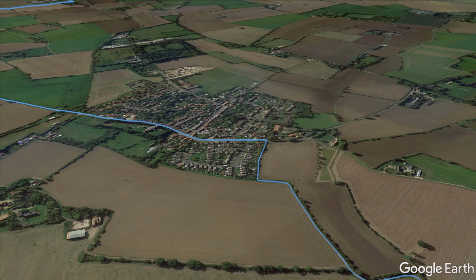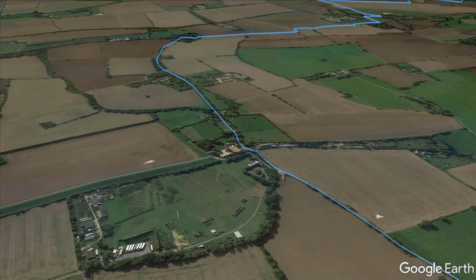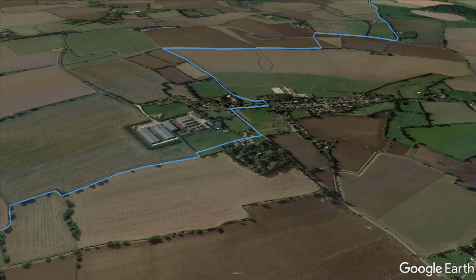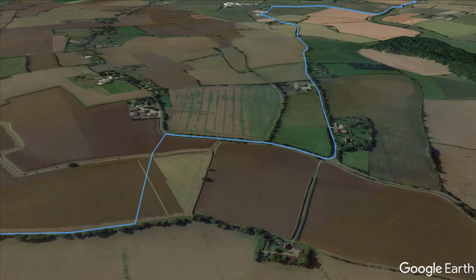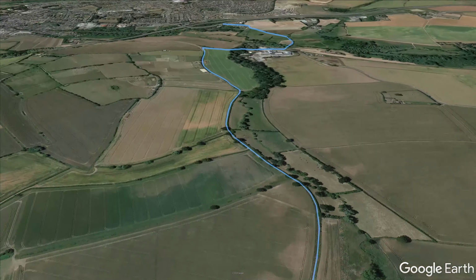Mendlesham, with a chance to stock up on supplies at the village shop. Continuing south out of the village and past Mendlesham Green, the route remains rural by following paths and quiet country lanes to cross the railway line and arrive in the town of Stowmarket.